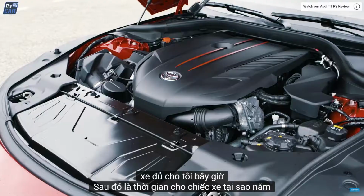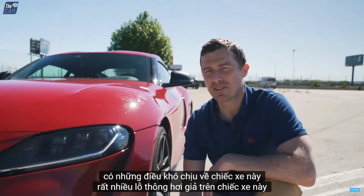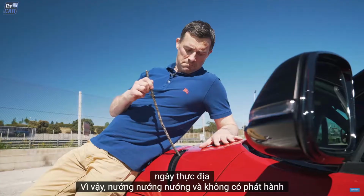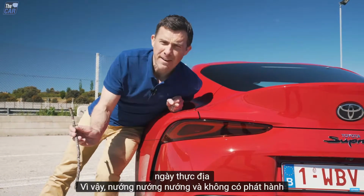Now then, it's time for the CarWow 5 annoying things about this car. There are so many fake vents on this car that the CarWow stick of truth is going to have a field day. So, fake, fake, fake, and fake.